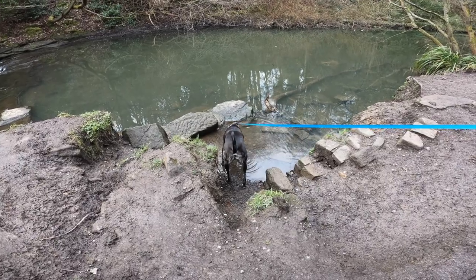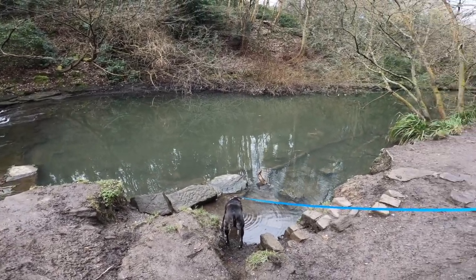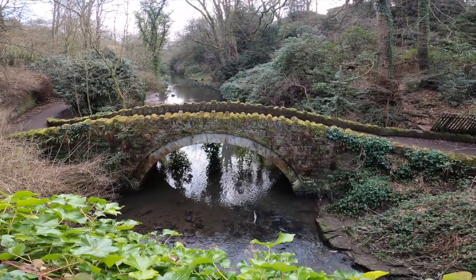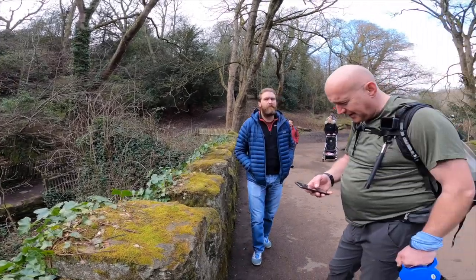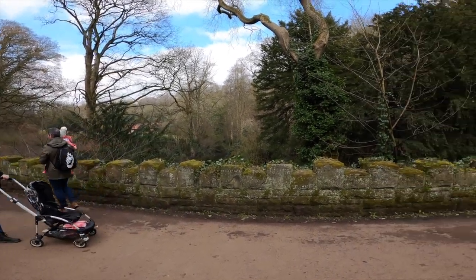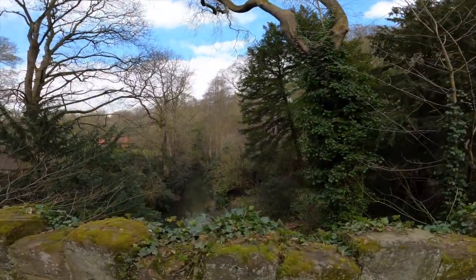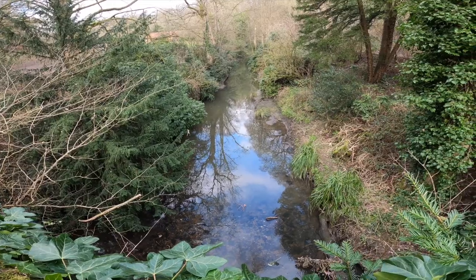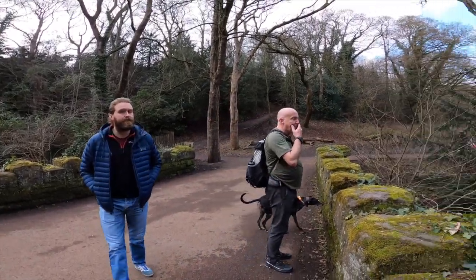Nice up here. It's very picturesque. This opens up into a big area, picnic field. I saw a kingfisher here once. It's a long time ago though. You've got to have no people here to see kingfishers. You can't have kingfishers with people.